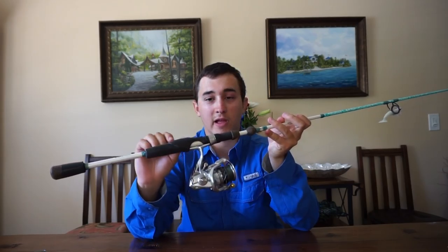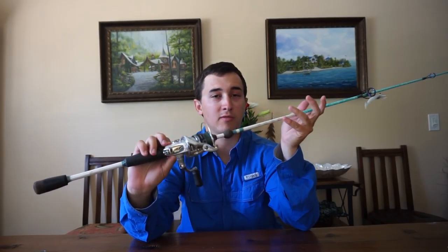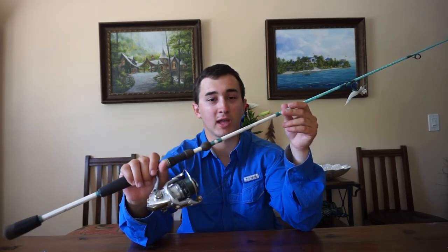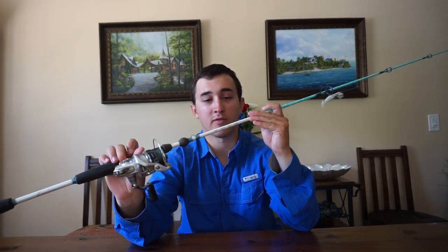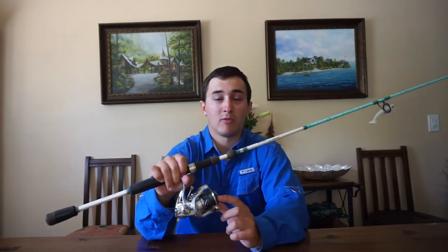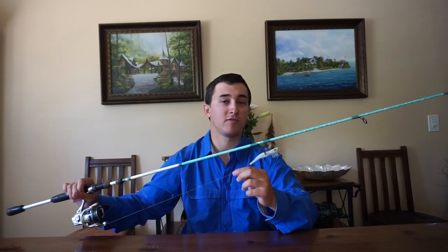The first combo I'm going to talk about is my 1000 size Stradic FK. This is my lightest reel, and I have it paired with a 6'9" Wright & McGill Blair Wiggins Signature Series rod. It's a very light action rod on a really small reel, and I primarily use it for finesse fishing around docks.